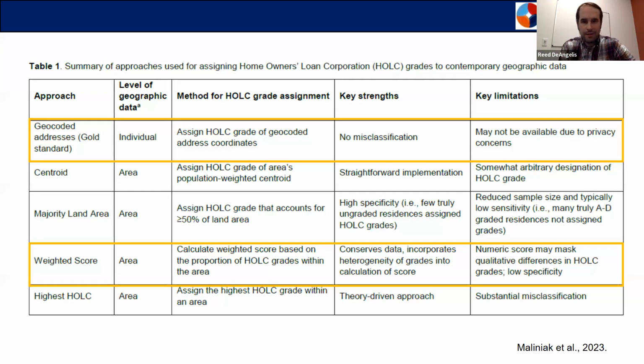So the first is the so-called GeoID method, which is considered to be the gold standard. This basically means you overlay individual study participants' home addresses with the HOLC redlining maps. And we'll show you what this method looks like in a minute. But I just wanted to point out for now that one obvious limitation of this method is that few researchers are going to have access to the residential addresses of their study participants.